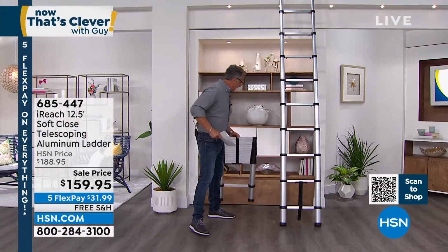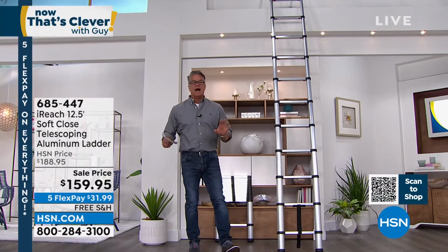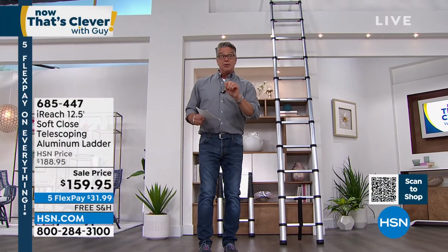Beautifully made, non-skid, gorgeous, all highly rated, highest rated when it comes to safety. You want this ladder, or maybe get it for your hubby for Father's Day. I love my ladder, and it stays in my house. I can use it whenever I want.